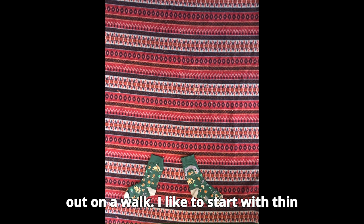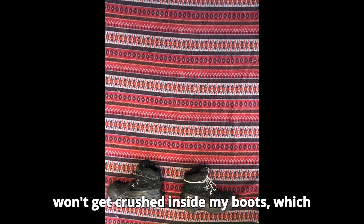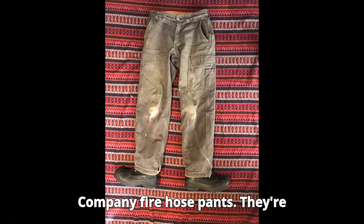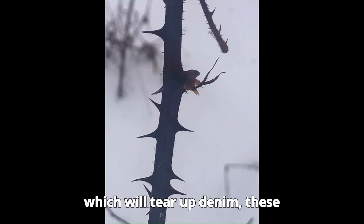I like to start with thin wool socks, to keep my feet dry, and they won't get crushed inside my boots, which are rubber-soled, insulated, with tops that tie shut. Keeps my feet also dry. On top of this, I like these Duluth Trading Company fire hose pants. They're insulated for warmth, but also they resist thorns like these blackberries, which will tear up denim.